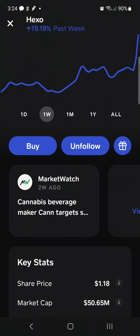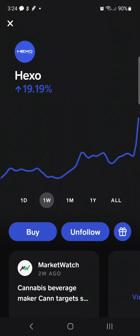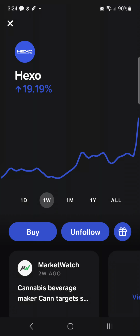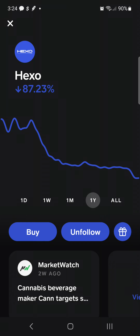HEXO also is a cannabis company, and it's trading at a little bit higher amount than Bright Green. It's $1.18 a share. But as you can see, HEXO was up 10.2% on the day, 19.19% on the week. But if we look at the month, it's down 47%. So it's in a bear market, just like most of the other stocks. On the year, it's down 87%. So this can still be a buying opportunity if you are looking at swing trading HEXO.